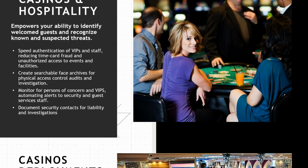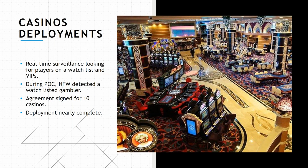So this is a real world example that I'm going to give you of a casino deployment. NEC worked with a company who owned 10 casinos, and they did a really simple proof of concept in one of their casinos. They took one camera and installed it, and what they were really looking at was the technology, the lighting, and the camera placement. But within 2 days of installing that proof of concept, NeoFace Watch actually identified a blacklisted individual.